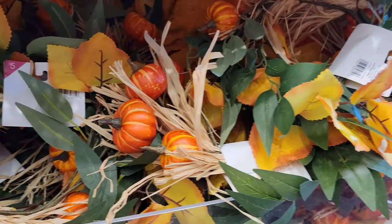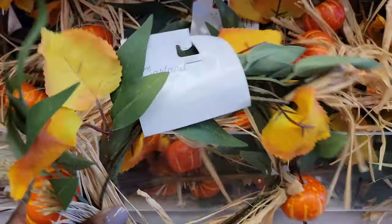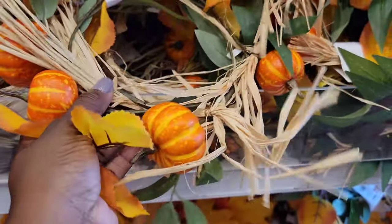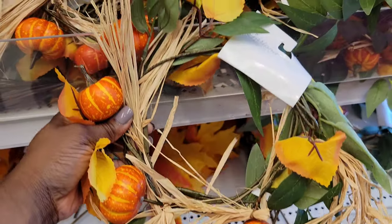Now this is a garland that is only $5. I would use this like a wreath. I would wrap this around a few candles, put this on my buffet or my kitchen counter, or even as part of my centerpiece for my fall tablescape.